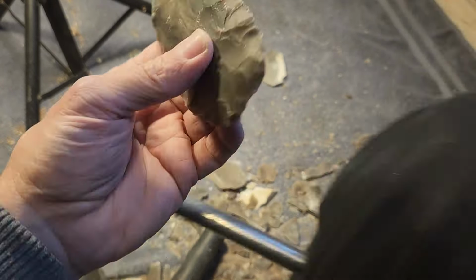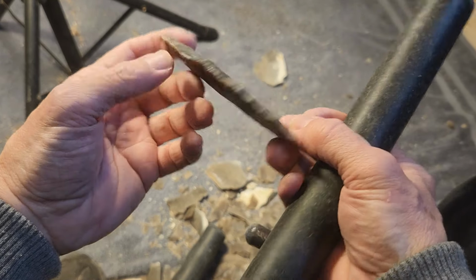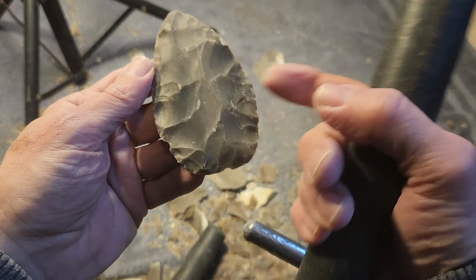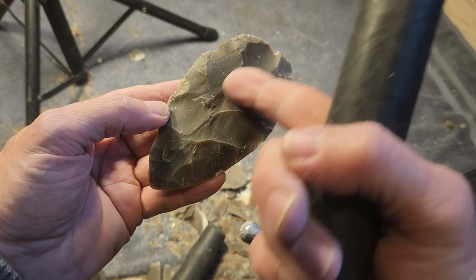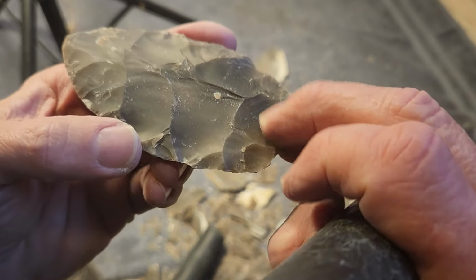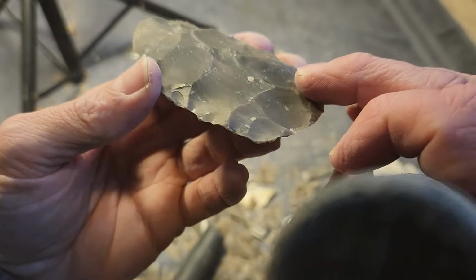All right, anyways. Yeah, that was good. See, the terminations are feathery, which is good. I'm not getting a lot of bad step fractures toward the end. If there was going to be a bad step fracture, it probably would have happened right there, but it didn't. It's relatively clean. There is a little step, but it's not a detach, so it's more like a hinge.